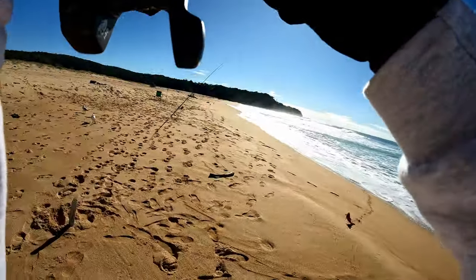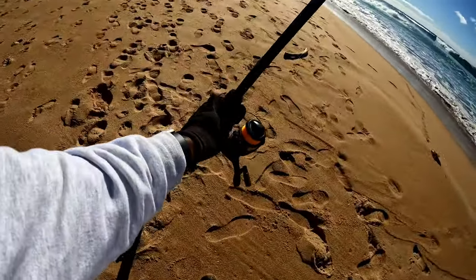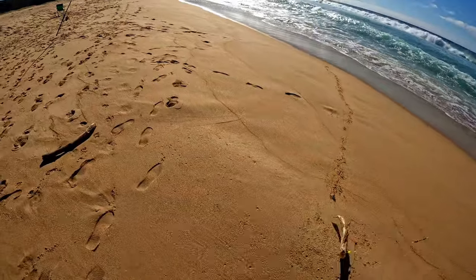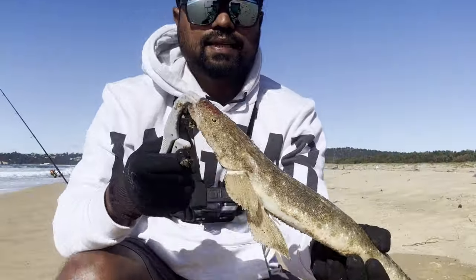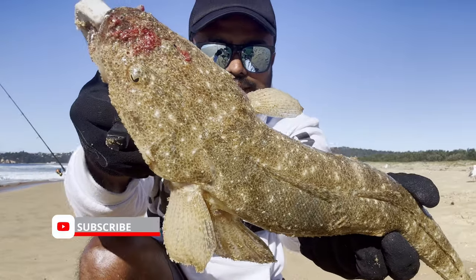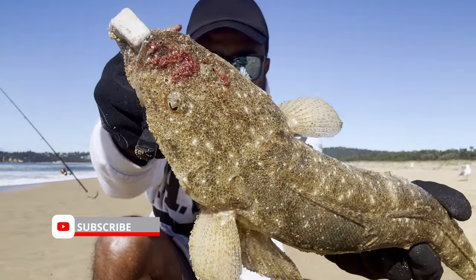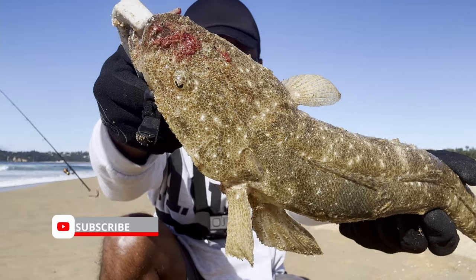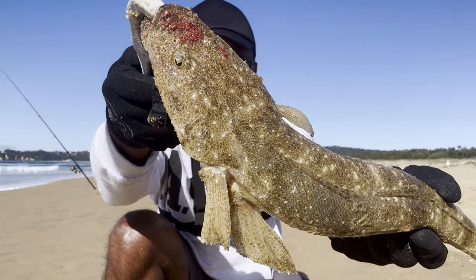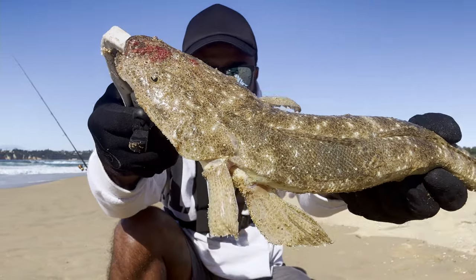Wow, this looks like a legal size. All right, good one for the day. Legal size flathead. Nice. So guys, first catch for the day. Legal size, nice looking flathead. Wow, see the size. This one, 40 centimeters. I'm going to keep this one for my dinner. Hopefully making a nice dinner for me.